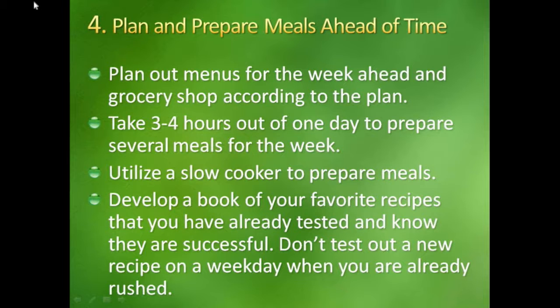But if you have planned out your meals, and even lunches that you bring, if you plan out a week at a time what you're going to do, it makes it much easier to stick to a healthier diet. It takes a lot of planning, because how many of you go home and it's, what are we going to have for dinner? Everybody wants to know, what are we having for dinner? And I don't know, so we just go get something quick. So plan your menus out a week ahead and grocery shop according to that.